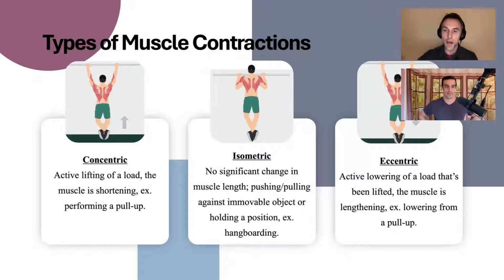So think of pulling up in a pull-up, pulling your body up to the bar. Isometric is a contraction where there's no significant change in muscle length. So you're pushing or pulling against an immovable object, or you're holding a position, such as that's what hangboarding is. All right. And then with eccentric, this is when you're lowering a load and your muscle is lengthening. So it's the same as when you're lowering down from that pull-up.